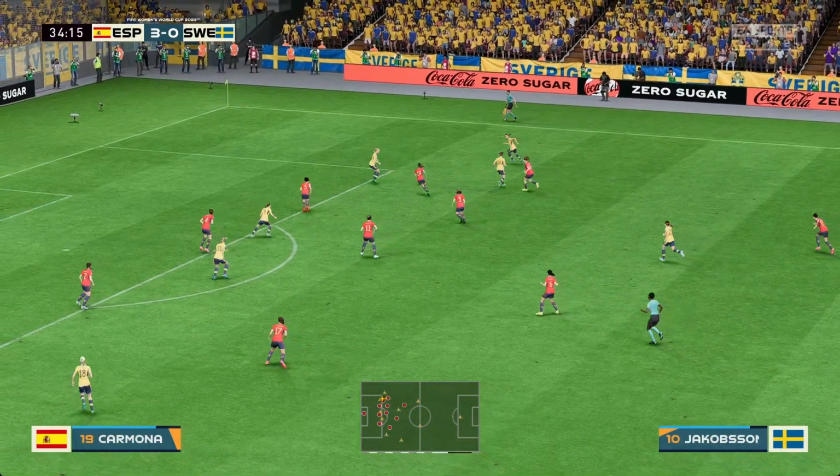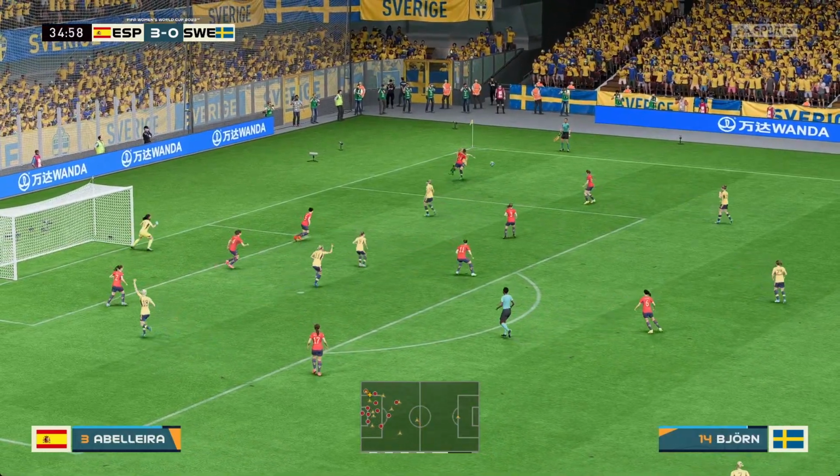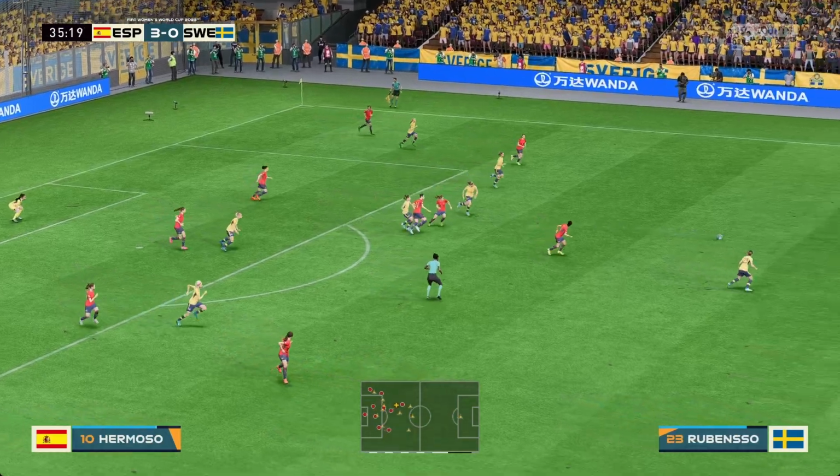Well, doesn't have to do it on her own. Defensive roadblock in the way of that cross. Really a very poor ball.